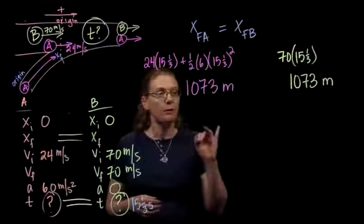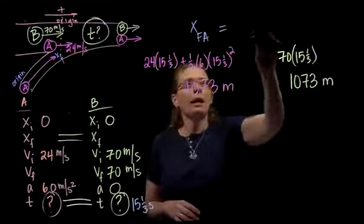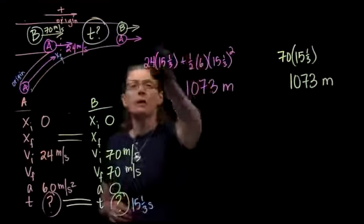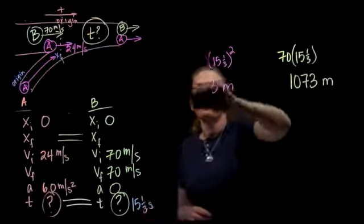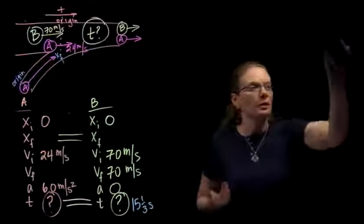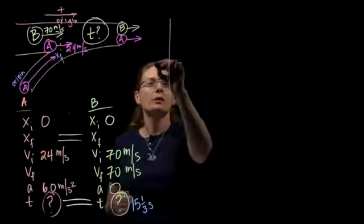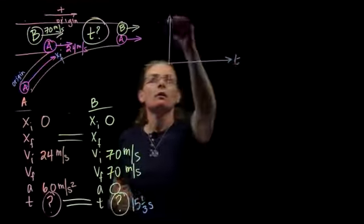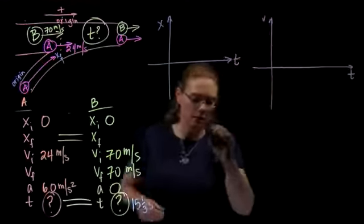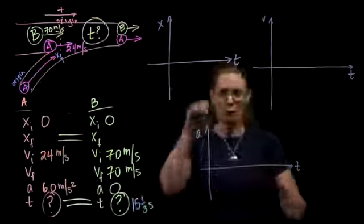motion graphs, position, velocity, acceleration, for A and B. And I'm going to put them on the same set of axes so that I can see how they compare to each other. Because if I did them on separate axes, it wouldn't be easy to compare, you know, if they had different slopes or something like that. So I'm going to say let's do the same set of axes, position and velocity and acceleration. Okay, so there are my 3 motion graphs.